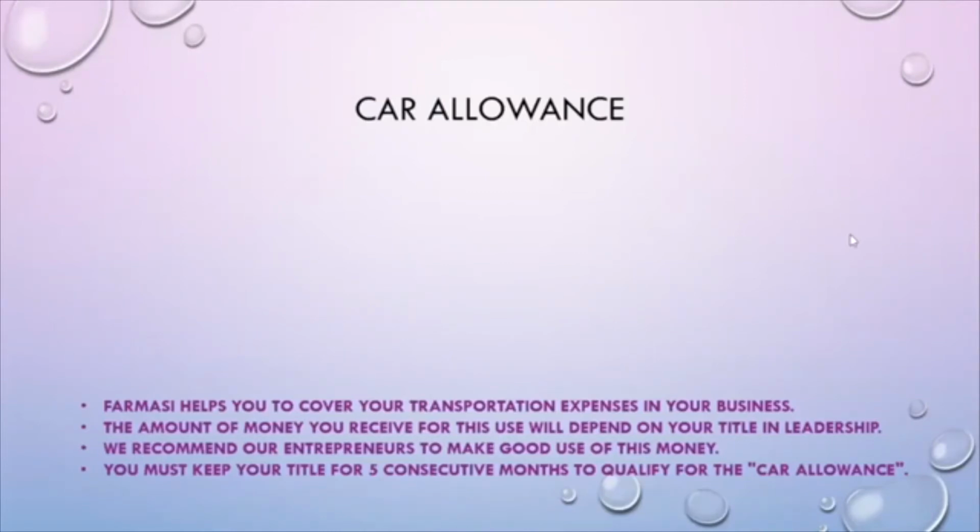Okay, so let's talk about car allowance. Pharmacy gives you a car allowance, and what's the reason for the car allowance? Well, to help you cover your transportation expense in your business. In some of the other countries, they actually give cars. And everybody's like, oh, I wish they gave me a car. But my feeling on it is I like the fact that they give a car allowance because it lets you do whatever you want with that money. If you decide that you want to use that to pay for your car payment, or you want to pay for your insurance, or you want to pay for gas or upkeep on your car, or something totally unrelated to your car, that's up to you. The goal is to make sure that you have a car to be able to really work your business, okay?